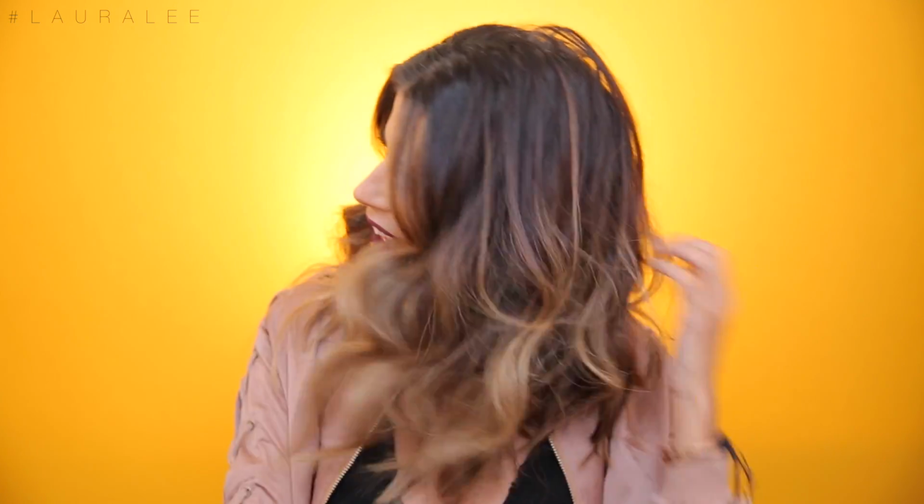I love it. It's so light, so much easier to fix. My curls feel more fluffy because they're not weighed down. I'm literally so excited about this haircut, guys.